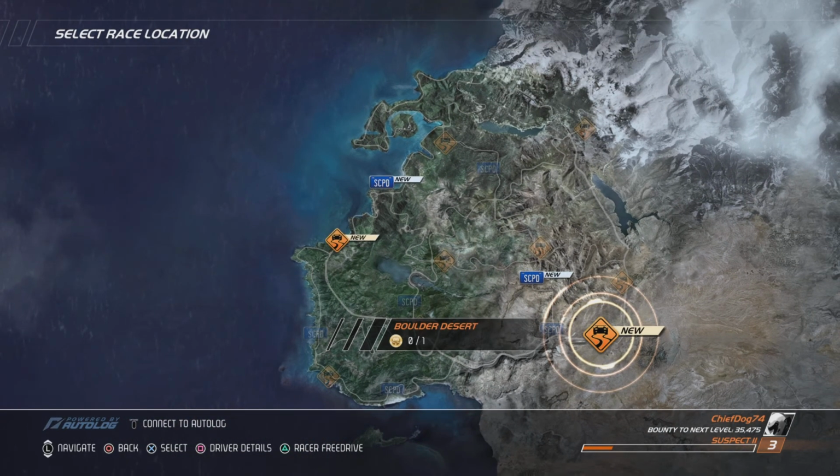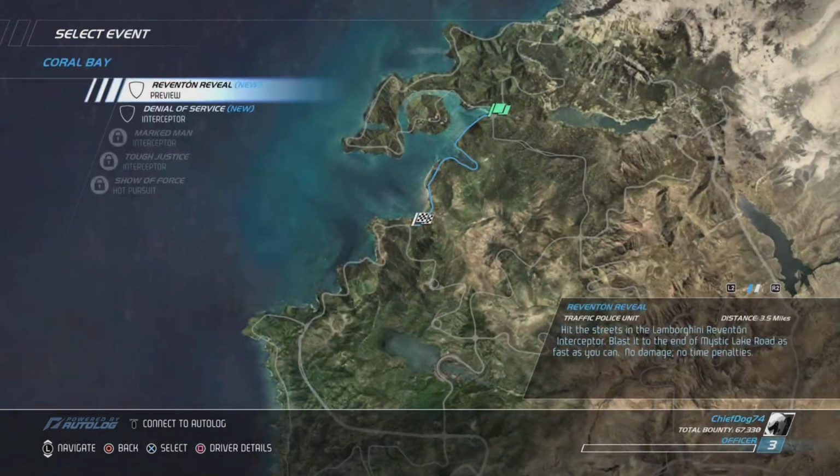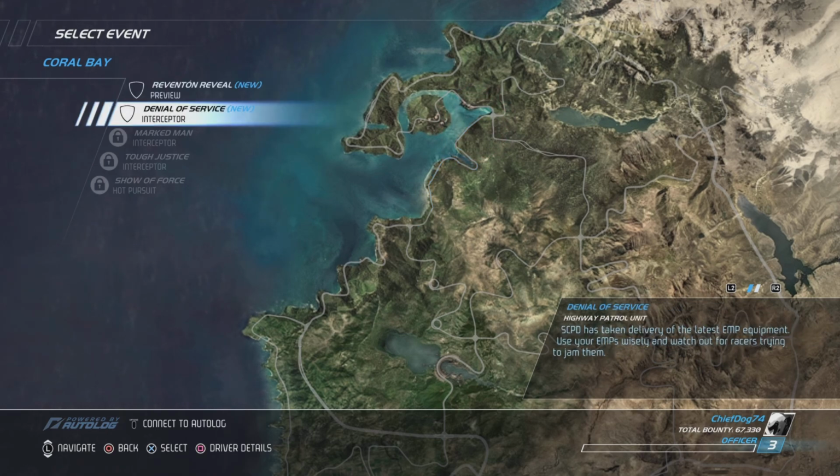But Muscle Reflex is the race I was considering doing, but in the end we're looking for Denial of Service Interceptor, as we're about to get a new piece of equipment, so let's have the lady explain it to us.